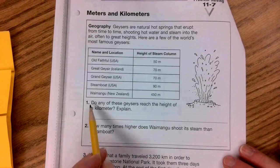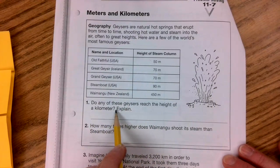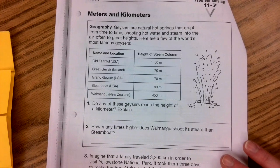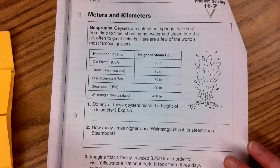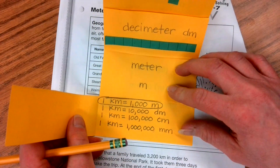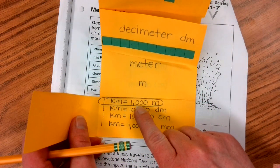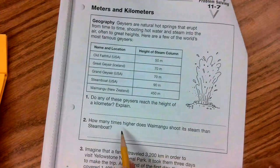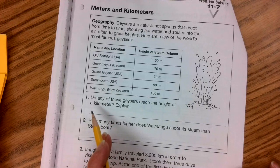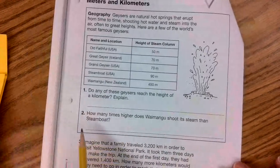Our first question says, do any of these geysers reach the height of a kilometer? Explain. So you can't just write yes or no. You need to explain. Well, remember, how many meters is a kilometer? You get out your flap book and look under the kilometer flap, and you'll see that there are this many meters in 1 kilometer. So you're going to answer this question. So you need to say yes or no, and then you need to answer the question.